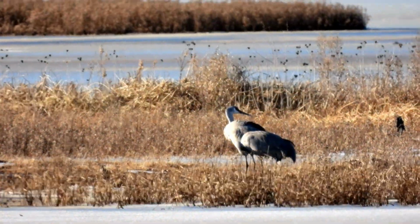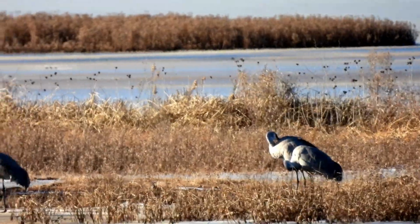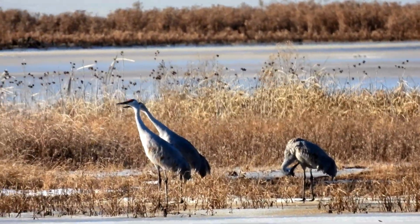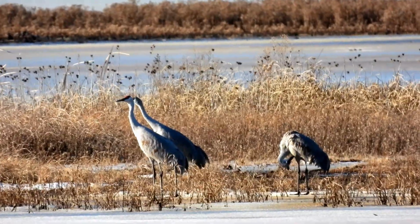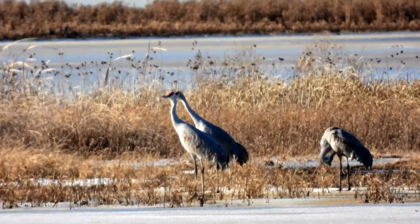I made a quick visit to Bombay National Wildlife Refuge while passing through the area. Although most of the pools were covered with ice, which meant there were no birds to be seen feeding, I was happy to see 5 sandhill cranes out in the open. I've only ever seen 2 or 3 together, so seeing 5 was a treat.